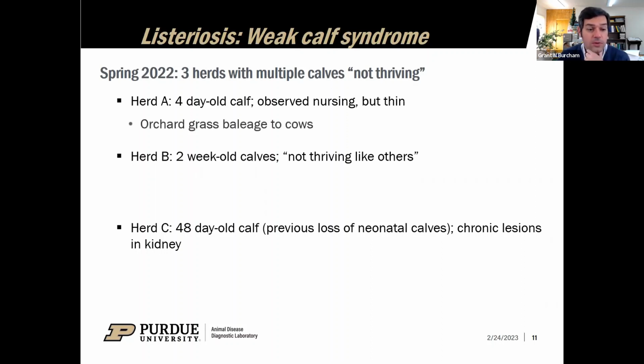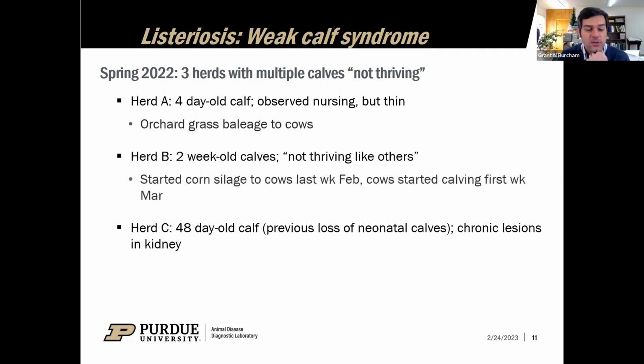This first herd was feeding orchard grass baleage to cows. The second herd had corn silage, and this is where I think we can demonstrate pretty well that the exposure comes in utero. The cows were started on silage. They had not been exposed to silage prior to the last week of February. And then the cows started calving the first week of March.